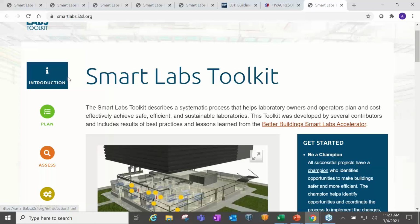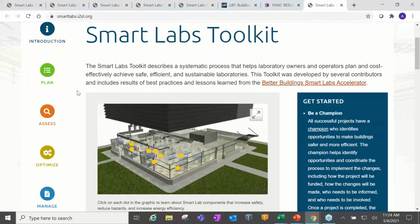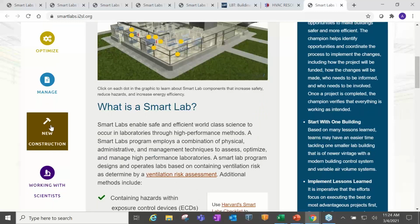This goes into more details on how or why smart labs and the components of that. And then there's a page for each of the 4 phases of that smart labs process that Rachel outlined, with guidance in each of those, and I'll dive into those in a little bit. Down below, we have a page specifically dedicated to architects and engineers. There are some on the webinar today.